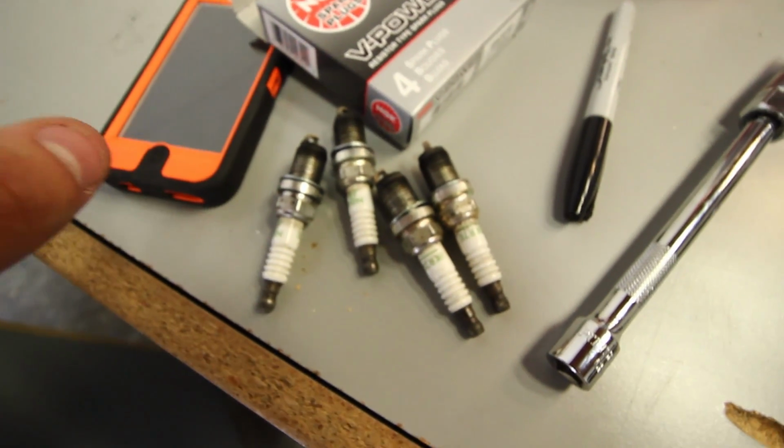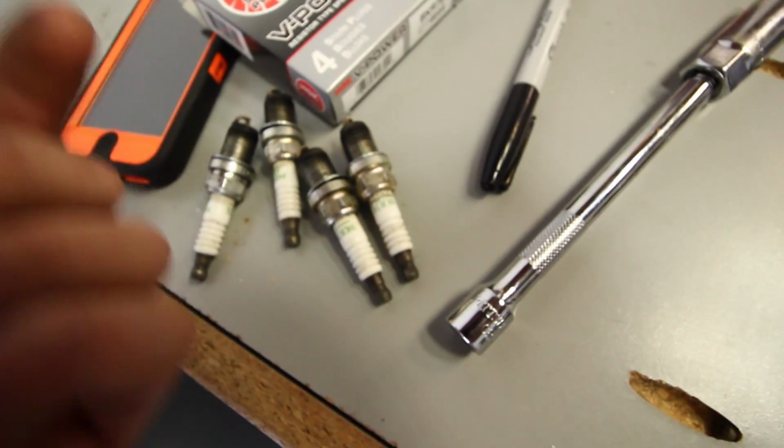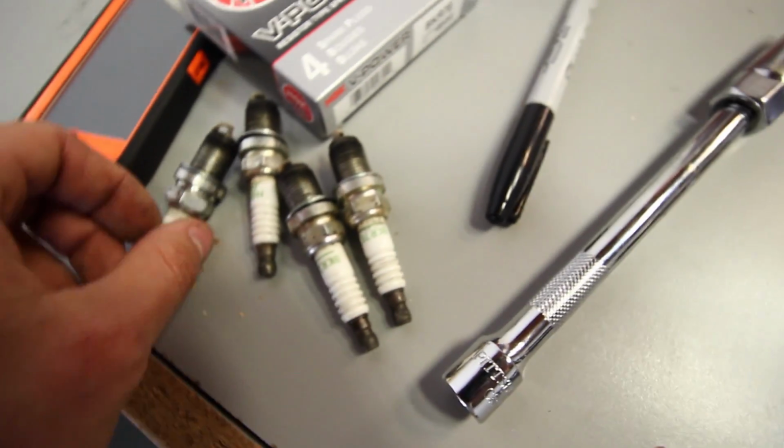I just checked really quickly on these. One was 0.028, one was 0.034, one was 0.034, and another one was like 0.035. So there were definitely some differences among the 4. That probably came from over time, because I believe I gapped them somewhere around 0.032 back in the day, but we are running a little bit more boost nowadays, and it's a bigger, higher displacement engine. So I think if we go down to 0.030, we will be safe.